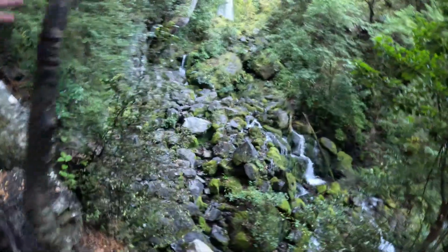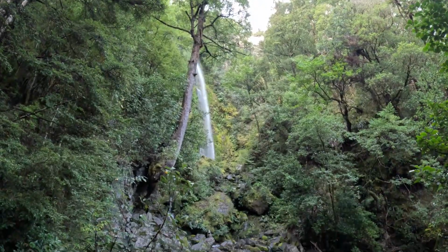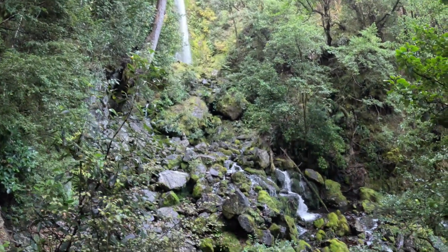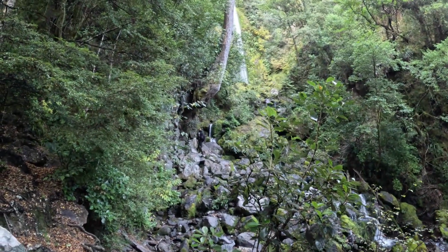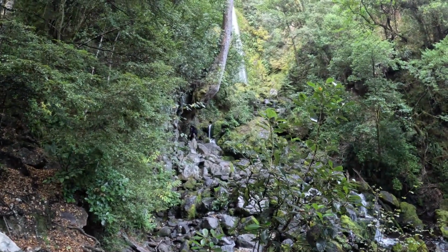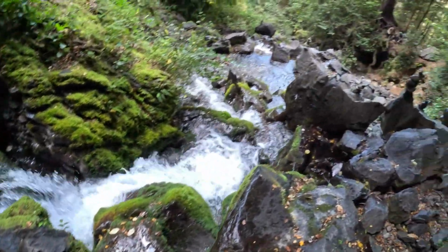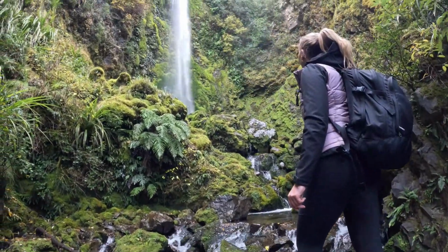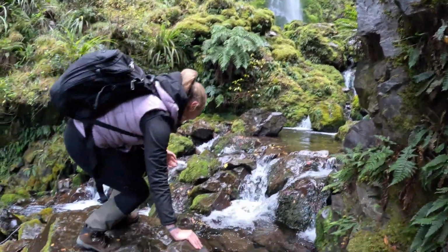There she is, ladies and gentlemen. Lauren doing her thing. Scrambling ahead. We're going to the base. 100%.